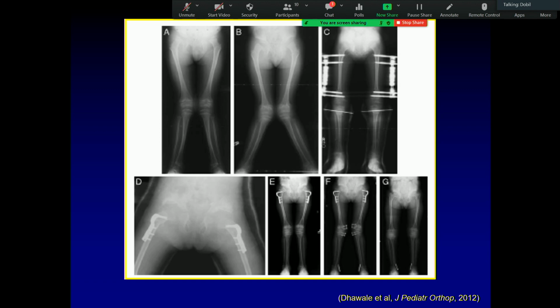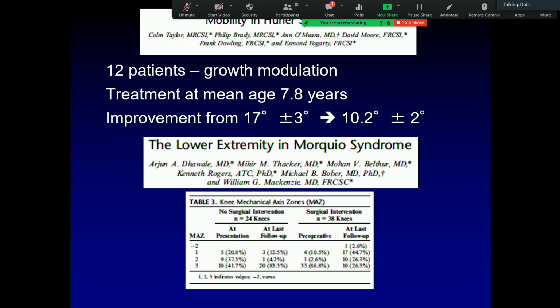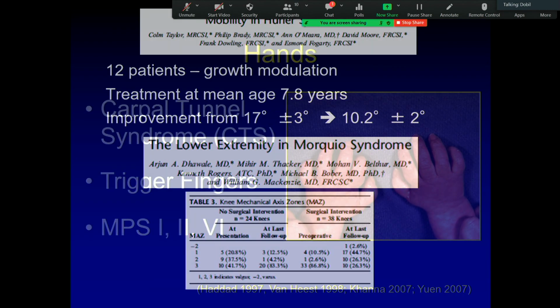And again, this is from literature from DuPont. Guided growth, and I apologize because you can't see the top of my slides, but it works. You get nice correction in MPS. So some people will say, well, guided growth doesn't work in skeletal dysplasias or MPS. It does. All right, it works quite well. You just have to sometimes be a little more patient with it.